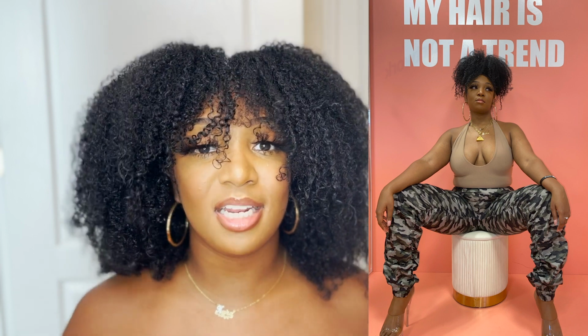And then I started doing mini twists. Y'all, the first time I did my mini twists, I had them shook, baby. I had them shook. And I was shook at myself. I was shook at myself at the mini twists. Like, oh my goodness, I love the mini twists. But now we are up to today. My hair has just grown tremendously.